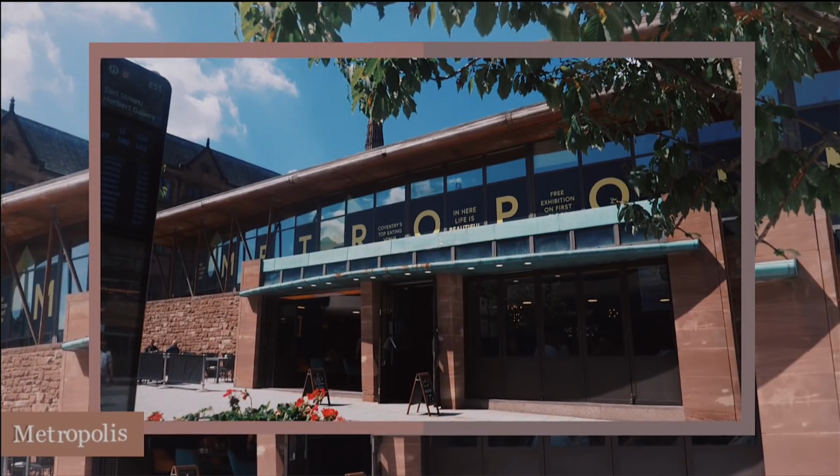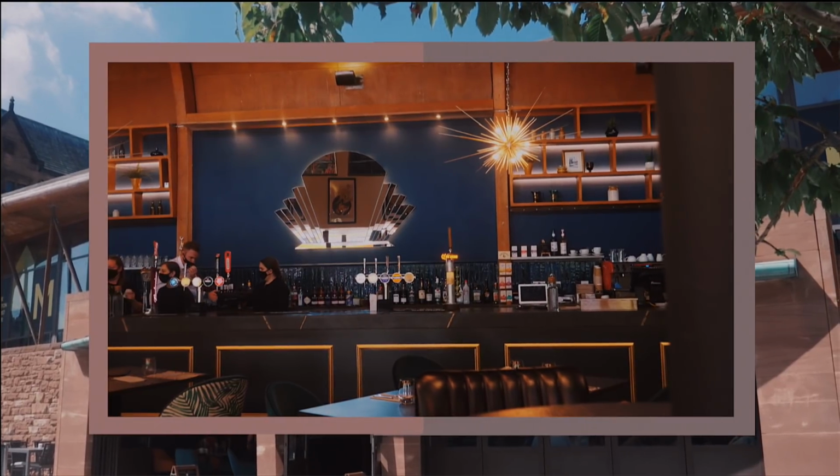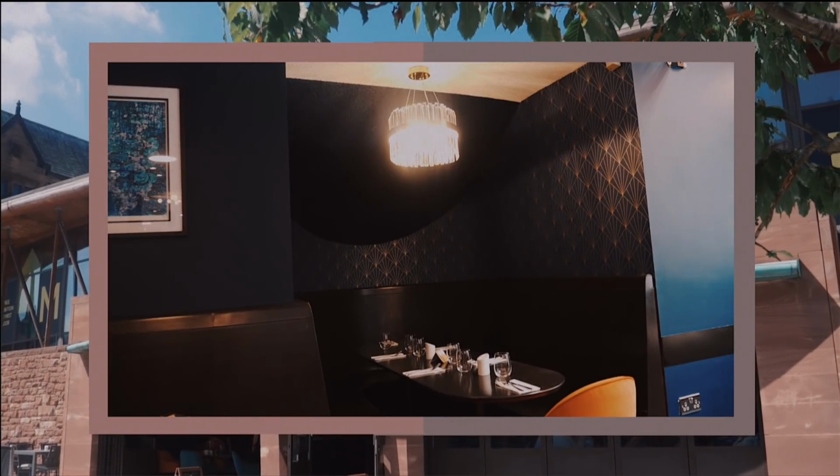Next stop, one of my favourite places, Metropolis, a newly opened all-day restaurant serving 3 menus catering for vegetarians, vegans and carnivores. There's also a ton of gluten-free options here too, but there's more to the spot than food. More on that after this.